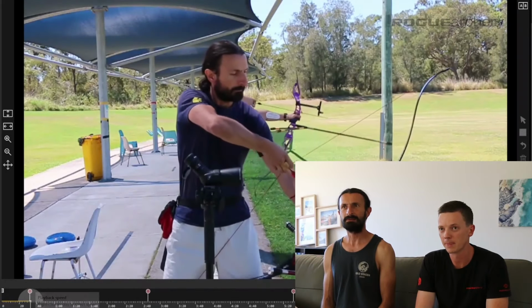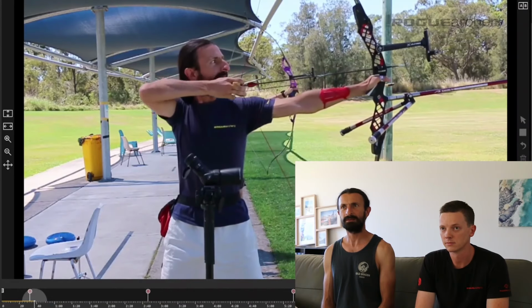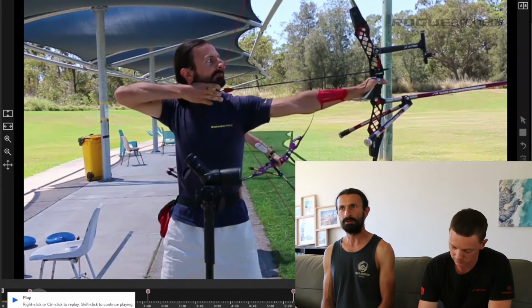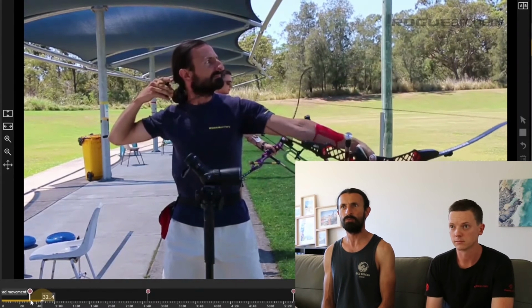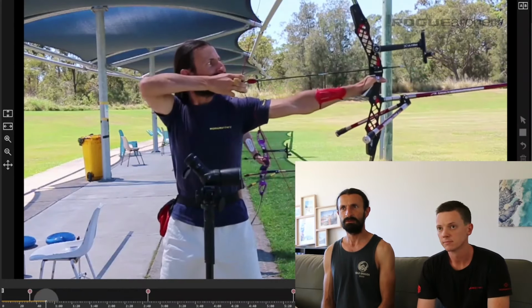Oh, well, what I can see is that there's head movement, and so I was focusing on that today. Is like, can I keep my head still and not move it into the string? I'm noticing that I'm moving the front arm for the bow raise a lot higher than I normally would. Okay. And creating like a disconnected shot feel.